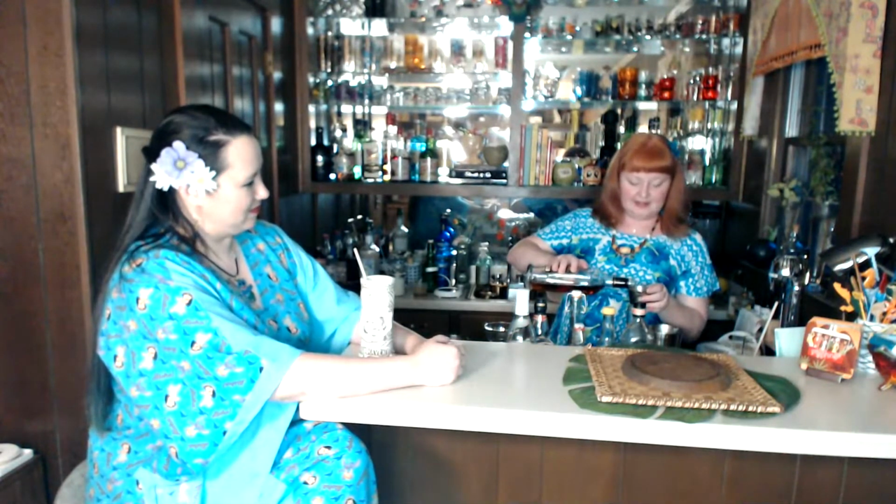Then we have our Demerara. I feel like the amounts are about the same in these two: an ounce and a half of the Puerto Rican, 3/4 of the Demerara. I'm pouring a little fast and loose. It's a good thing you're driving.